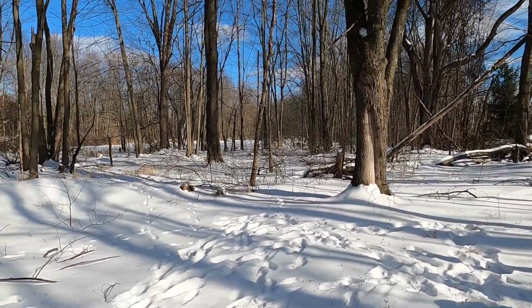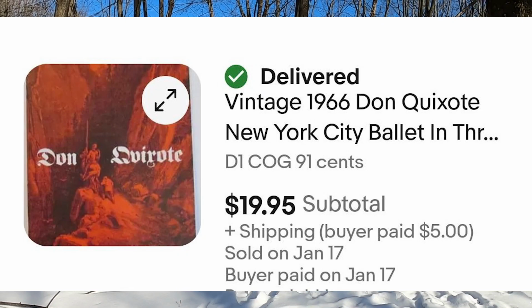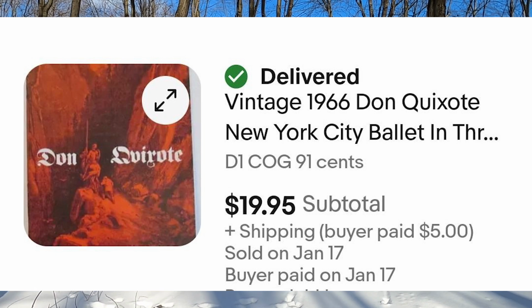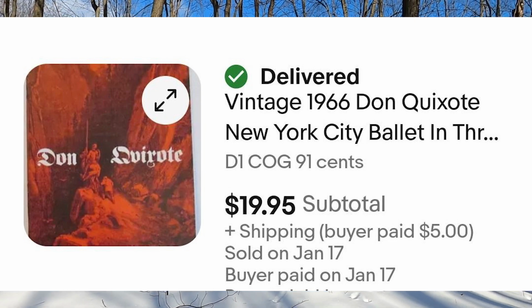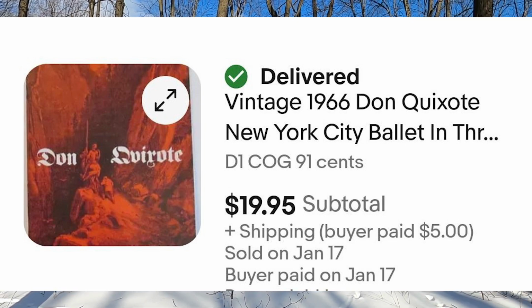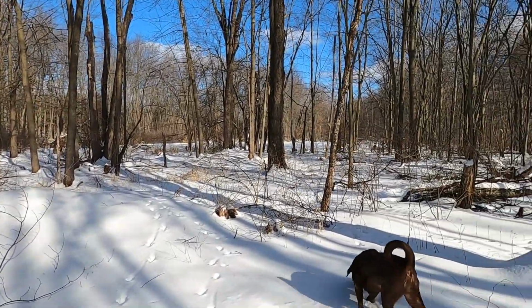Next up is a vintage New York City ballet program. This was part of a larger lot of ephemera. I think I got this from Hybid. Yeah, this is something that you might throw away. It kind of looks like junk. It's definitely not junk. This did take about a year to sell. It's only like 8 pages long. Somebody wanted it. Sold for $19.95.